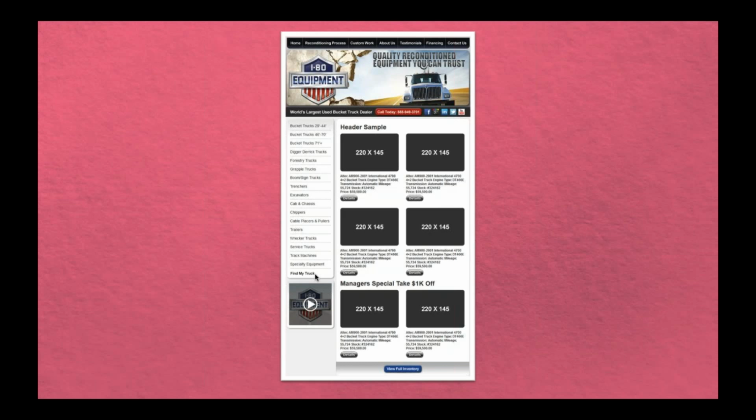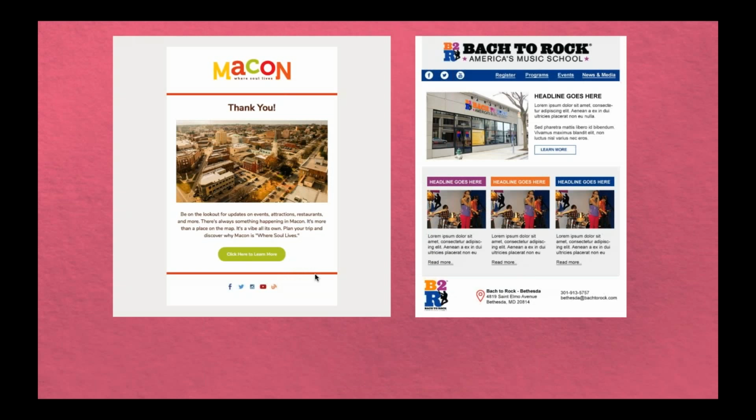And then Macon, Georgia, has an email newsletter. And I love how playful this one looks. It's just so simple. It thanks you for, and welcomes you into the fold. I don't know about you, but I'd love to click on the Learn More button and learn more about Macon and possibly visit there.